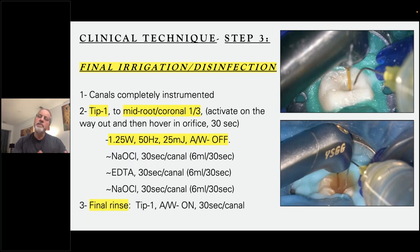So the more laser activation, the better the hydrodynamic effect, the better the cleaning and disinfection will take place. So you really need time, right? Time for laser activation and volume of bleach, what we all knew from before. Once we're done with those 3 cycles, 1 hypo, 1 EDTA, and 1 final hypo, we're just going to use the same tip, same settings. We're going to turn the air and water on. This is just a final rinse, 30 seconds per canal. And then you're ready to dry the case and then obturate.